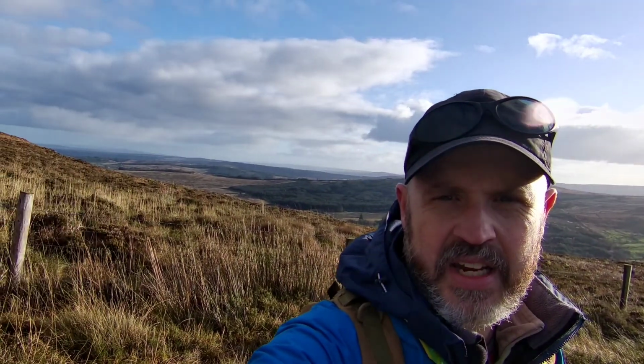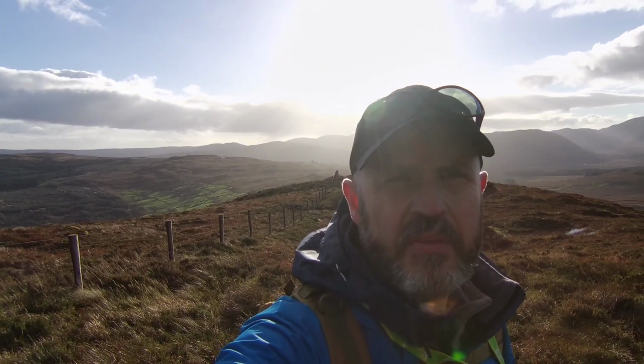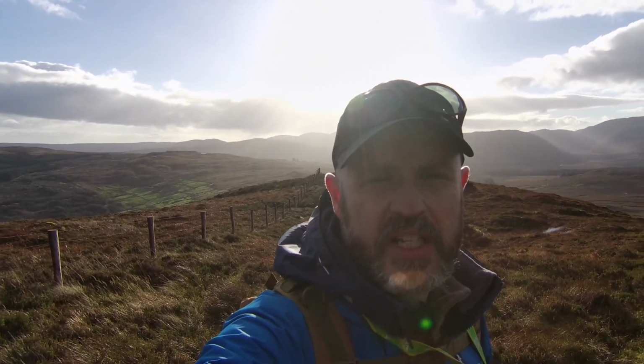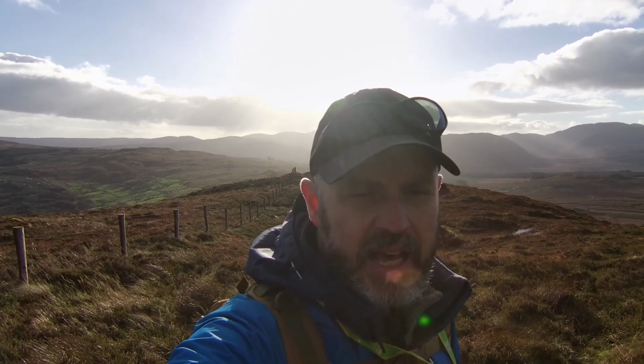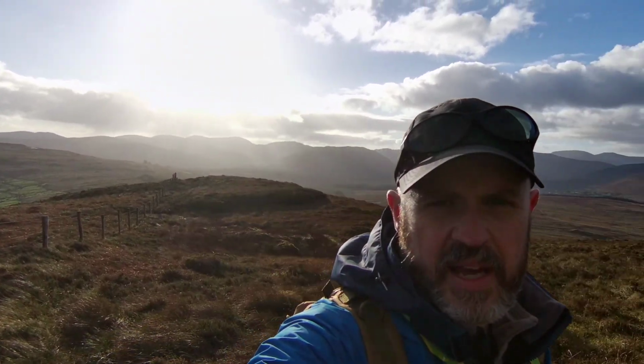I've met up with a fence line here, and according to Mountain Views, the navigation from here is pretty easy. I just need to follow this fence line. It goes most of the way, if not the whole way, right up to the top. Views are fantastic, absolutely phenomenal. You can probably see behind me a really, really good view of the Bluestacks.